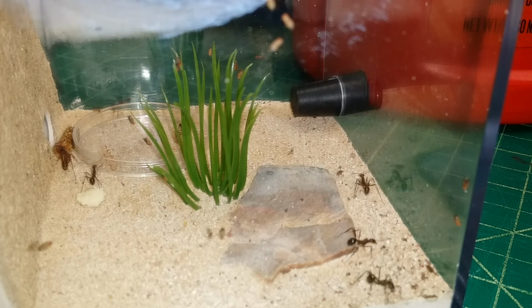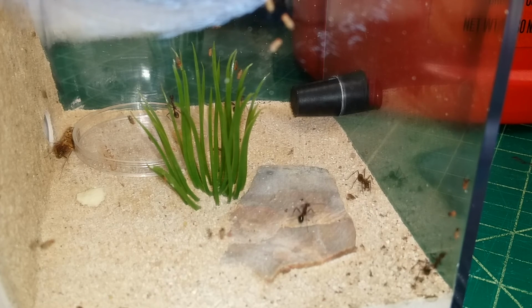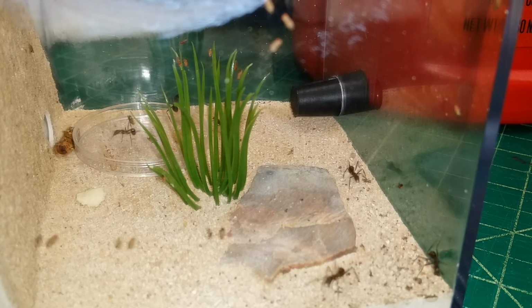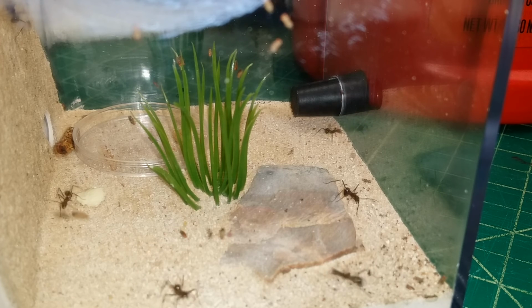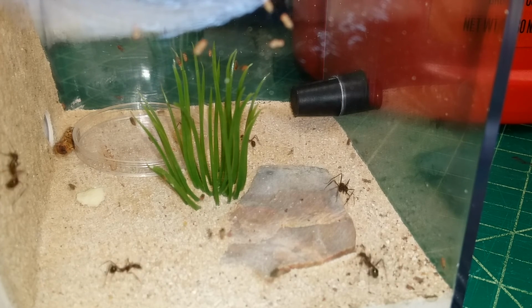Okay, how are we doing? They're making short order of those fruit flies, aren't they? There were a lot in there. I was kind of worried there were too many, but they're going to go at them. They will get them. Okay.